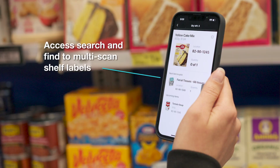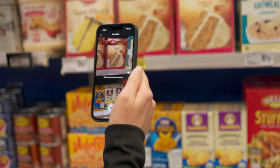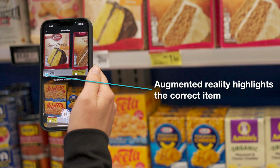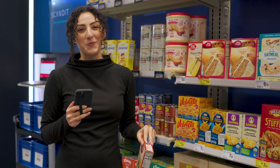I can also find items much easier using Scandit MatrixScan Find. In this case, I'm just going to point at the shelf and our solution is going to tell me that this is the cake I'm looking for. It's very easy then to scan it and move on with my workflow.